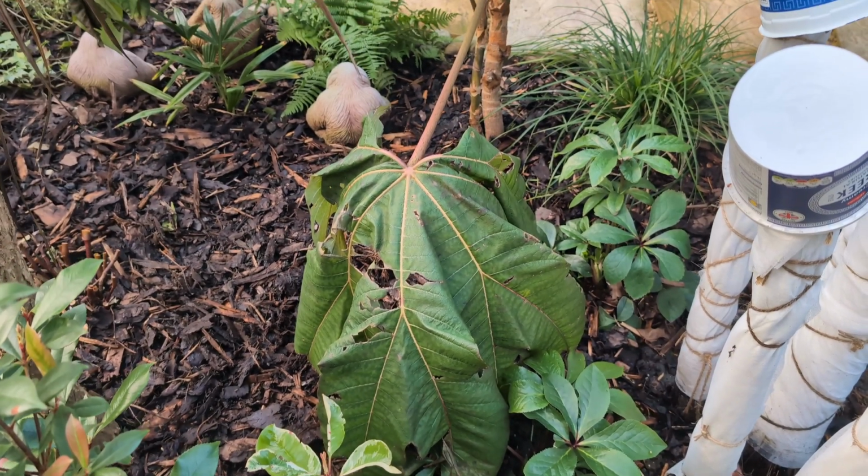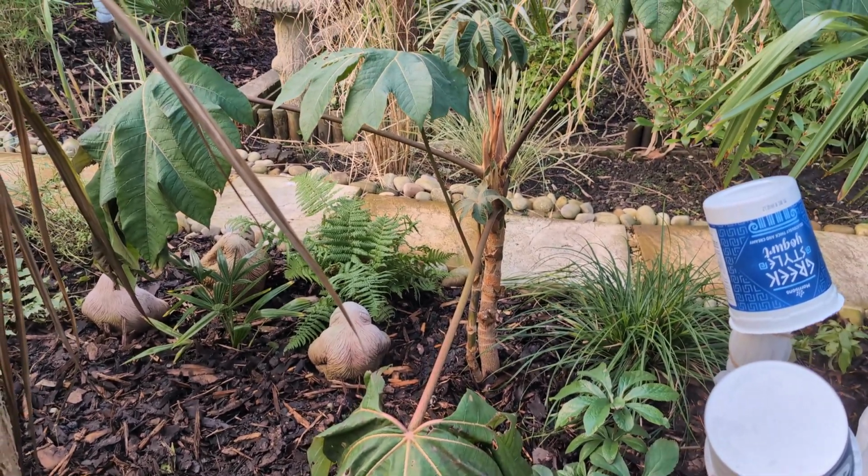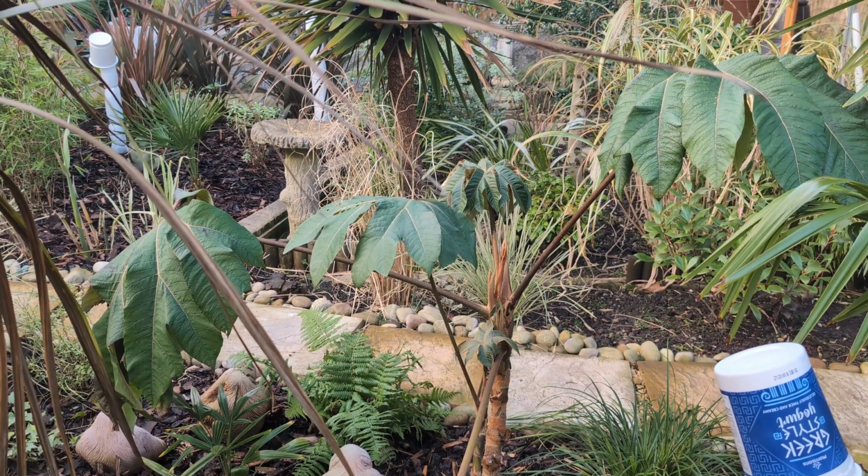Just look at that poor leaf there. But that's alright, because I know that they will all spring back next year.